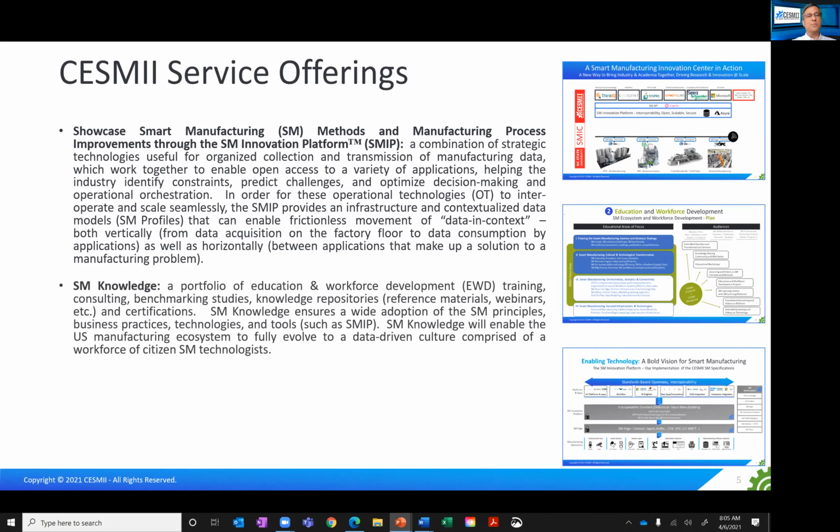The other pillar of SMIC is smart manufacturing knowledge, which is a diverse portfolio of education and workforce development training, consulting, benchmarking studies, knowledge repositories. Again, SMIC cuts across all industries and across all size organizations, and our training is very segmented from factory floor workers to operational practitioners to C-level executives. So we have very segmented training across all industries, meeting people where they're at in their smart manufacturing journey.